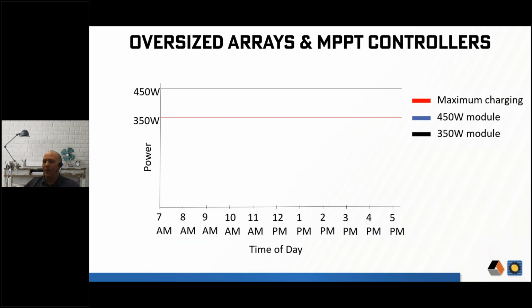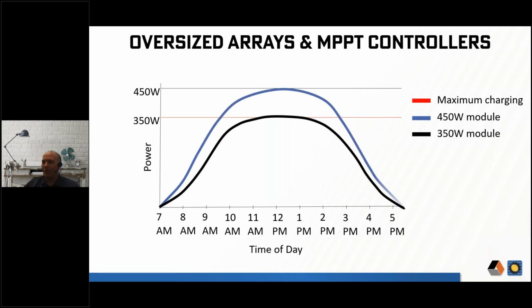So here we're going to share an example of the extra power that's generated by an oversized array on a perfectly sunny day at standard test conditions. We're comparing a 350-watt module represented by a black curved line to that of a 450-watt module that's represented by a blue line. And when using the 450-watt module, even though the power being delivered to the battery is limited to 350 watts, and the red area that you're starting to see here now at the top of the production curve, this represents lost power. The larger 450-watt module is still harvesting more energy than the 350-watt module as shown in the green area that you're now seeing displayed.